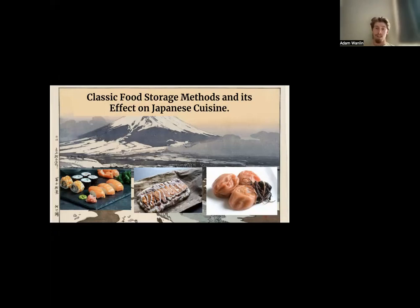I am going to be talking about classic food storage methods and its effect on Japanese cuisine today. Meaning classic food storage that relates to salting, drying, pickling, and fermenting. Throughout history, the act of preserving food allows access to necessary dietary elements, even in times where food is not readily available, and was essential for survival before refrigeration.